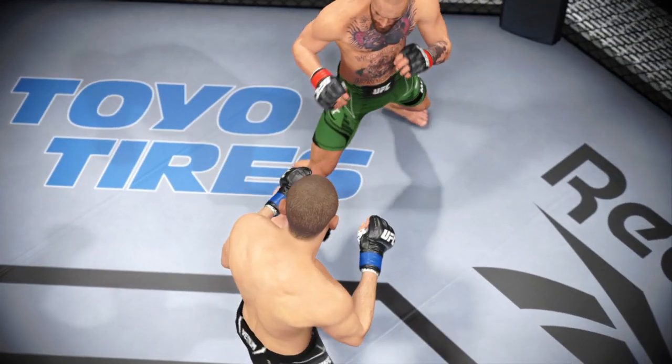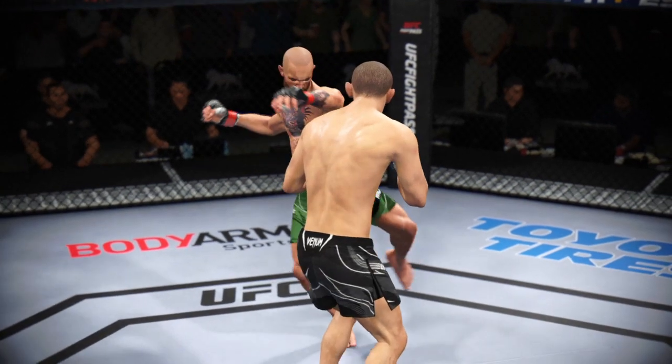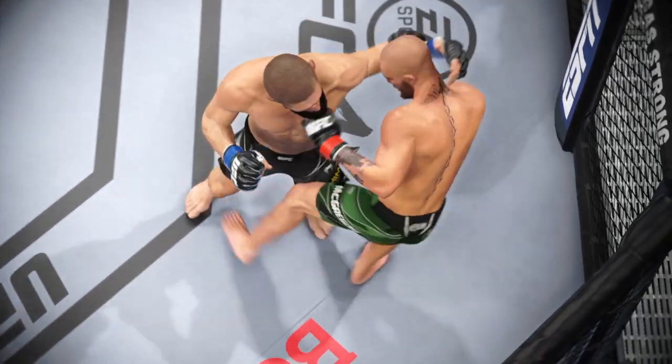All right, a lot of tremendous striking action in that last round, DC. I know you don't have a telestrator, but take us through the replay. I mean, I would love to have my telestrator right now. That was a great display of high-level mixed martial arts striking. Both combatants stood toe-to-toe and let it all hang out.